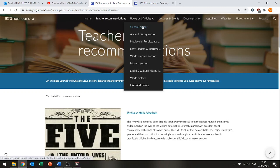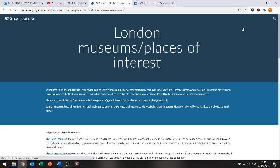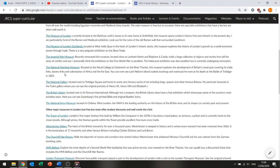The recommended reading is split into time periods. You've also got the same kind of things as the A level page: lectures and events, documentaries, magazines, websites, places to visit. So all the different places that you can go in London, in the UK, and hopefully one day Europe again. And again, you can look through, and it's got links to all of the websites as well.